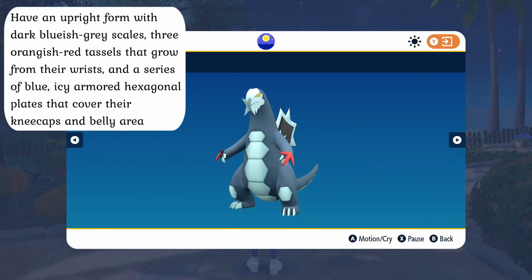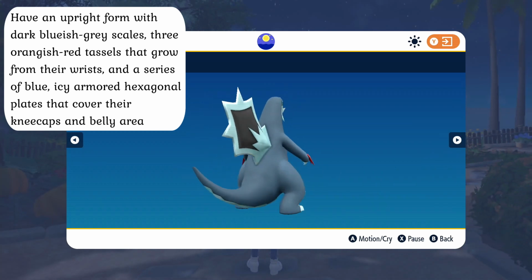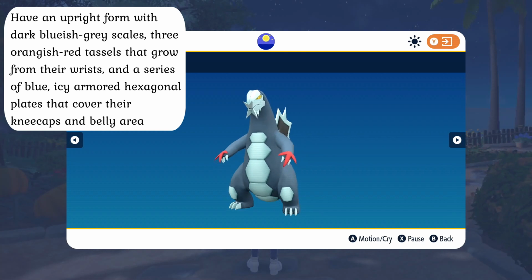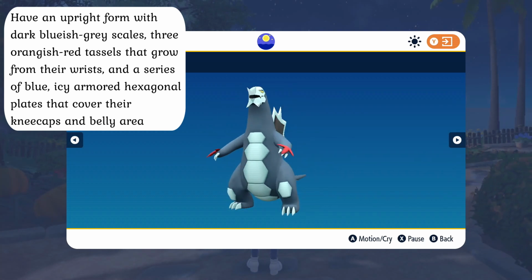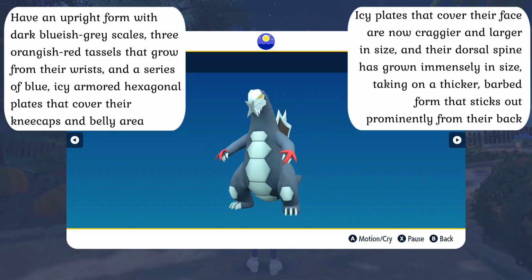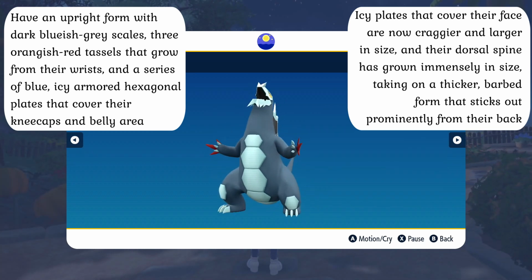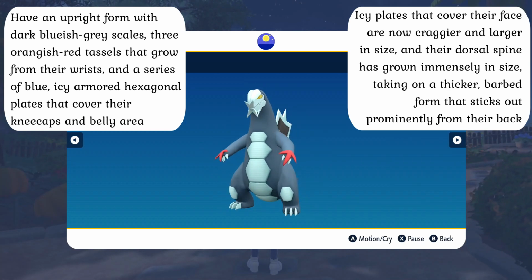Their final evolution, Baxcalibur, have an upright form with dark bluish-gray scales, 3 orangish-red tassels that grow from the wrist, and a series of blue, icy armored hexagonal plates that cover the kneecaps and belly area. The icy plates that cover the face are now craggier, larger in size, and their dorsal spine has grown immensely in size, taking on a thicker, barbed form that sticks out prominently from their back.